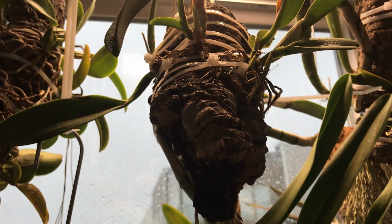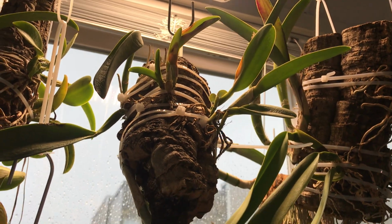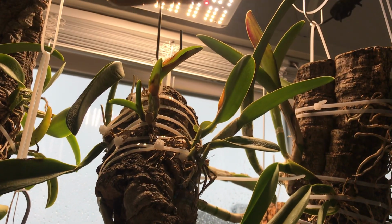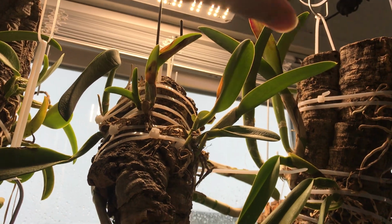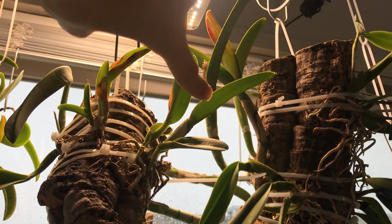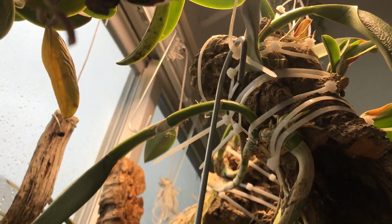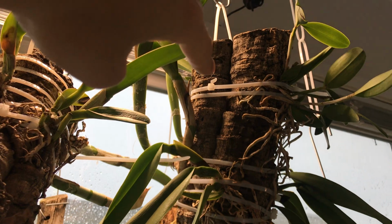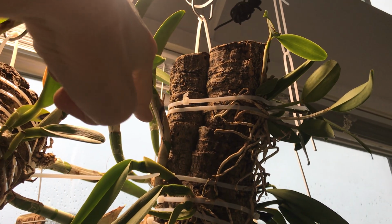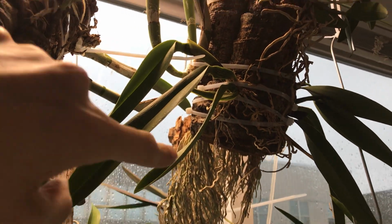And moving on, oh no, this light is blinding. This one has all the Rhyncholaelias. That one is a Rhyncholaelia digbyana. It's really small. And this one is a Rhyncholaelia glauca. And there are a couple more Rhyncholaelia digbyana divisions up front. And also this one has more Rhyncholaelia digbyana on it. That's a little bigger with more roots.